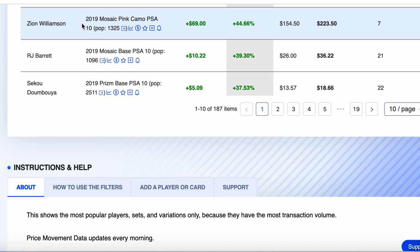I'm talking through what I think people are thinking when they're buying these. Yeah, but how about not the Prism, though, because it's just too high of a pop count. Silver's too much money. What can we find? Let's find a really good undervalued card with a lower pop count that's like Mosaic. Oh, Mosaic's interesting. Oh, pink camo. Okay, well, that's like a special insert, going to have an even much lower pop count than the base. Let's get that one. It's only going for about $200.